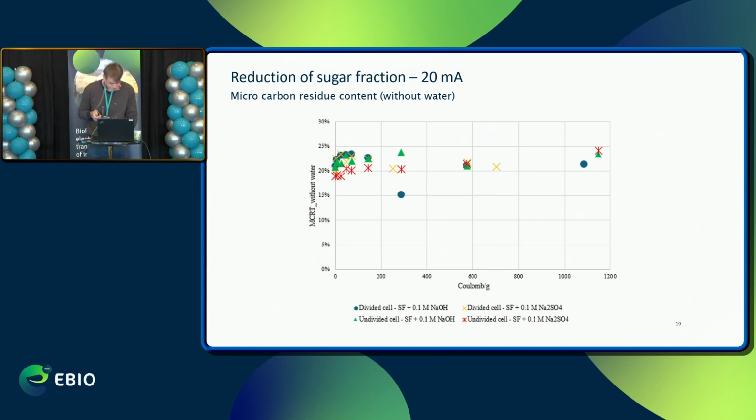Because if I start to do my MCRT measurements, I still don't see too much happening on the MCRT. It's not reducing. So I ended up with around 20 when I start, and I end up with 20 when I finish. And this is a problem I really didn't understand. Why is the MCRT still that high while I do a lot of things?